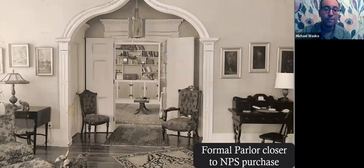This photo is from the last owner of the house, a man named Ken Campbell. He owned the house from the late 50s until 1974. It's a little hard to tell in this photo, but that's actually wallpaper on that wall. Around 1960 is when he papered over most of the other wallpaper in the rooms throughout the house.